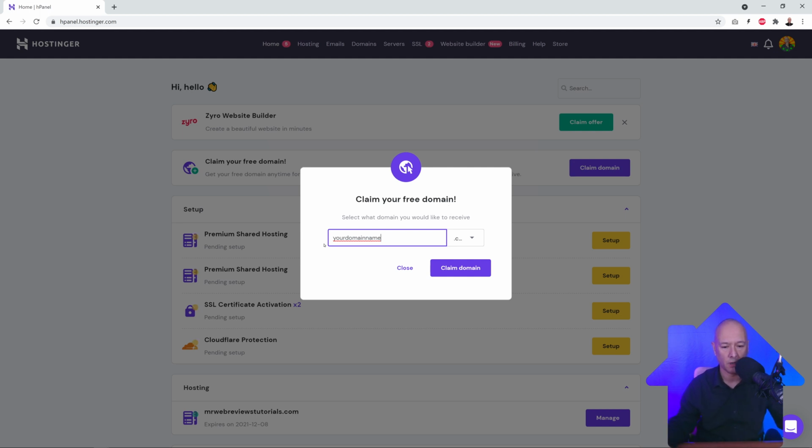And then once you're happy enough with the domain name, to find out if it's available, click claim domain. If it's available, it'll be registered automatically. You don't have to do anything else after this. If it's not available, you'll get a warning message telling you, sorry, this domain name is already registered, and then you can try a different variation.